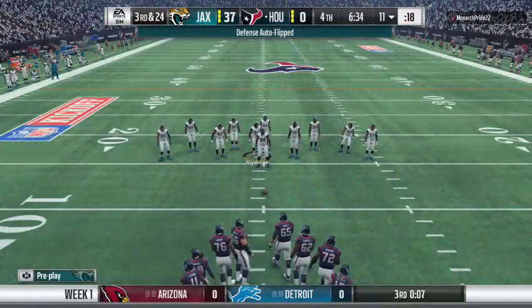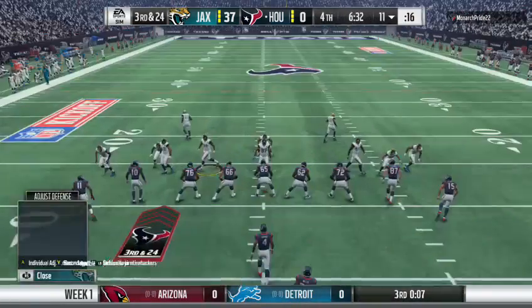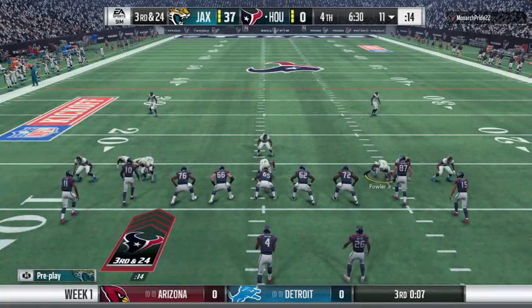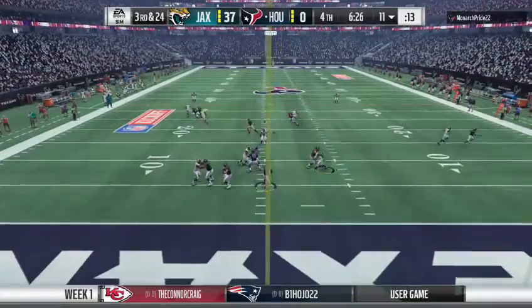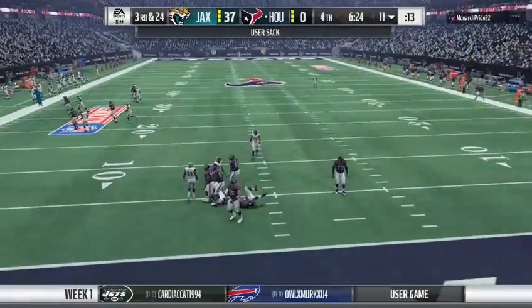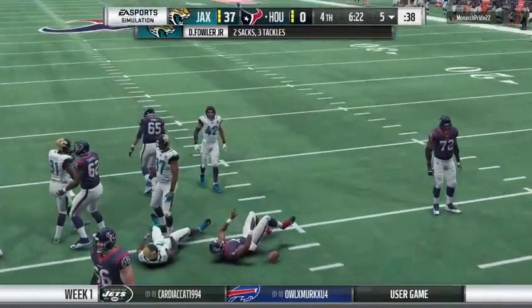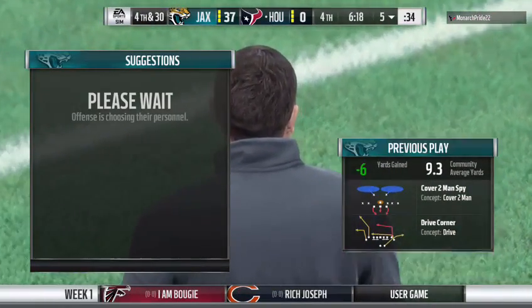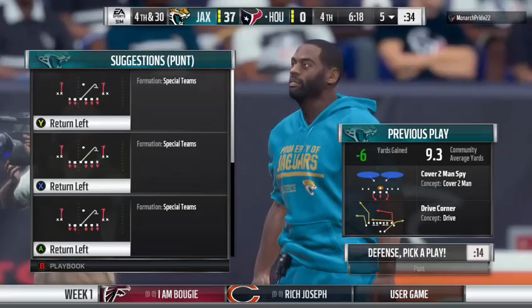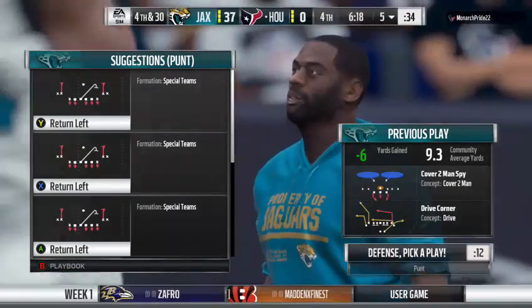Gonna need something special here on 3rd and long. After that sack, what does Watson have in his arsenal? Let's go. Out of the gun, Watson. Pressure gets to him, and down he goes. Back at the 4-yard line. Dante Fowler in there to get him his second sack now of the afternoon.